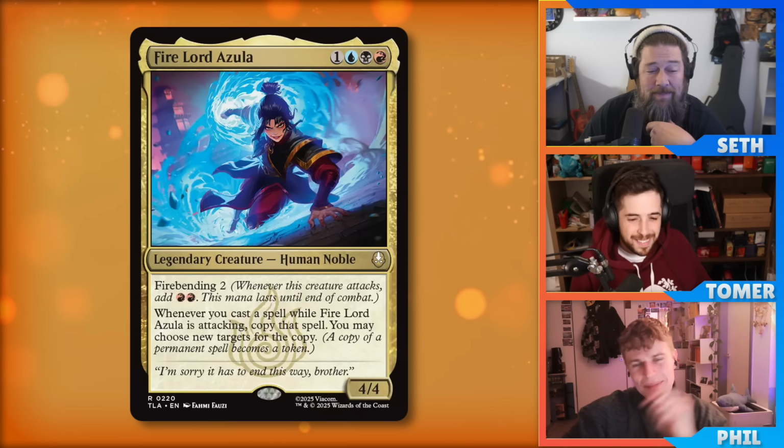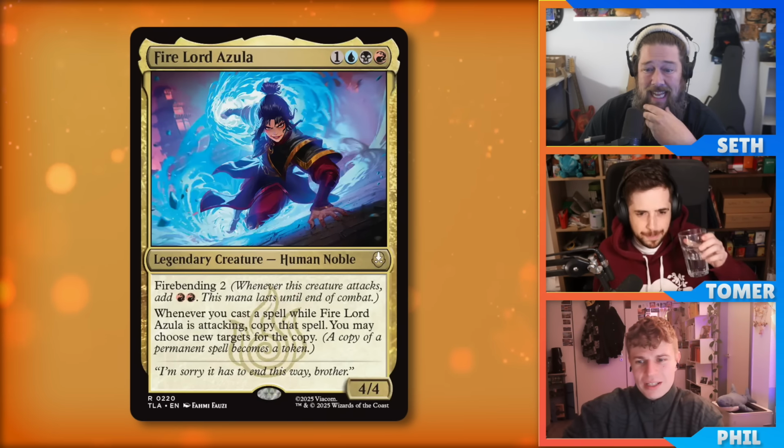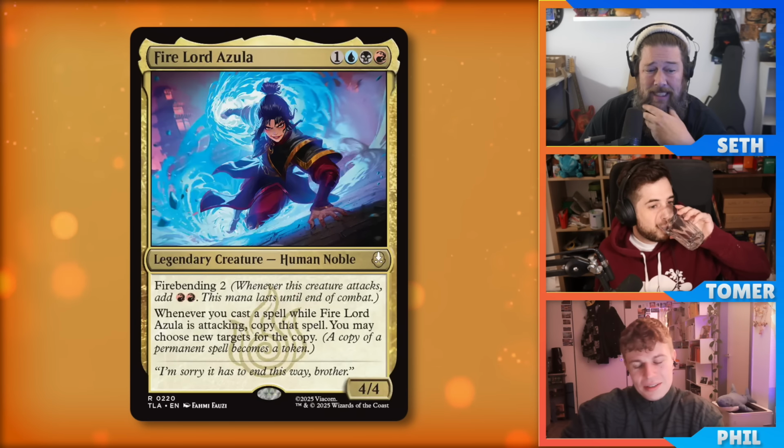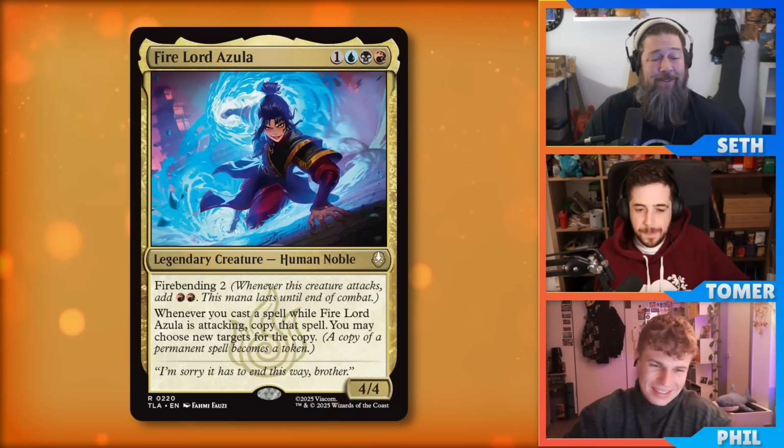That is true. It's crazy that it also copies creatures, right? So Dualcaster Mage or Fae Mastermind. Yeah. Snapcaster Mage. That's a crazy card. Well, let's move on to another crazy commander. Phil, what do you got for us?